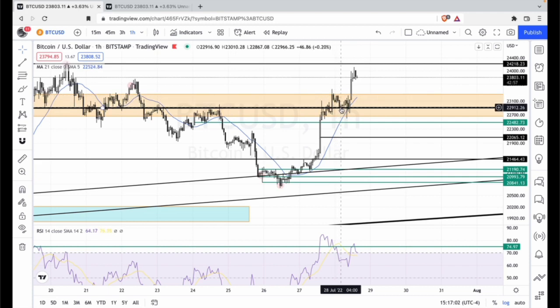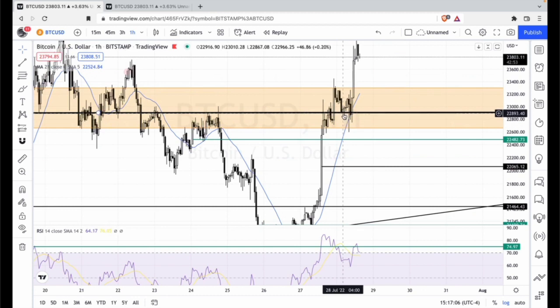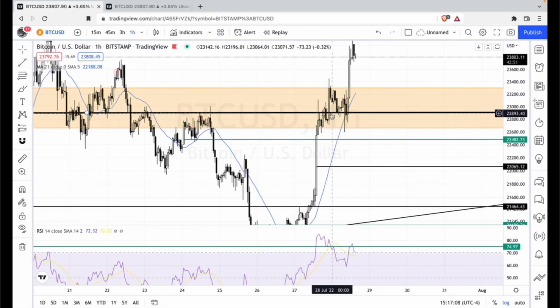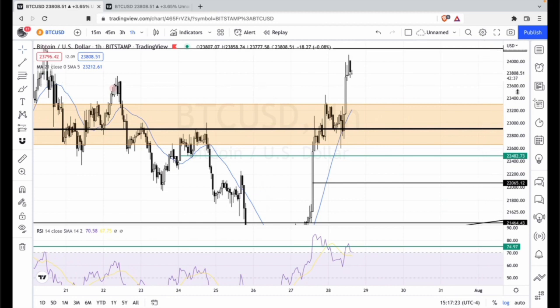We come down for the next couple hours. Look at how we're testing, we're wicking below, trying to get back this support. This used to be resistance, trying to hold this support. We get one wick to come and clear out all the liquidity from the bottom of the zone, and then we end up holding right around this line and then taking off. But notice how this takeoff.